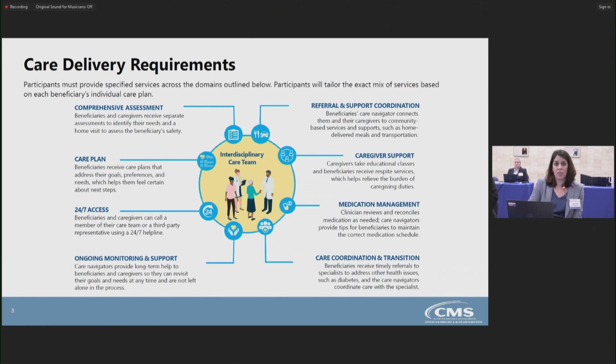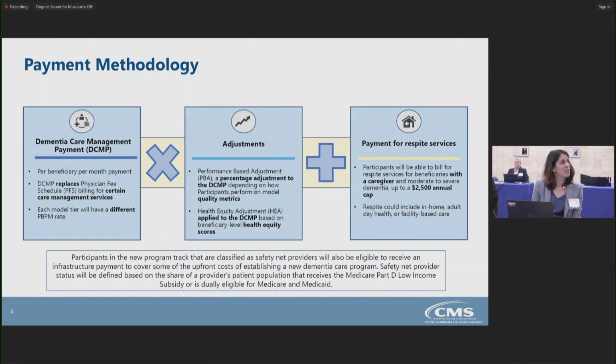One of the unique features of this model is the availability of respite services to help caregivers take a temporary break from their caregiving duties. This is the first time the Medicare program will pay for those services, and our goal is to see whether it helps move the needle on reducing that strain for caregivers and reducing nursing home placement. We will also attempt to collect data on caregivers who are enrolled in Medicare fee-for-service to assess the impact that respite might have on the caregiver's health and their use of healthcare services. Next slide, I'll talk about the payment methodology.